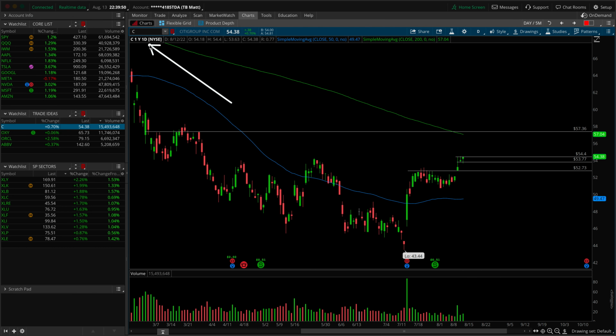First on the chopping block is C for Citigroup. Really important to remember that financials are really outperforming to the upside here, so I'm looking for some follow through in this particular stock over the 3 equal highs, which are at 54.40. If we can take those out, I'm just leaving it zoomed out so you can see where the target is coming from here at 57.36, obvious area of resistance, and we've also got a 200 SMA waiting to meet us there as well.